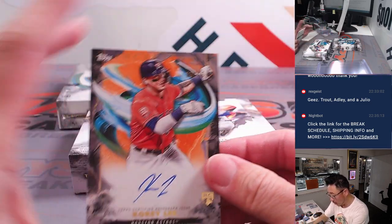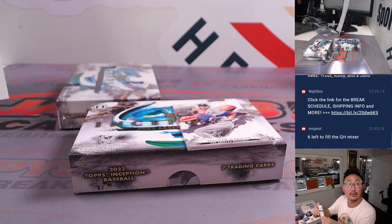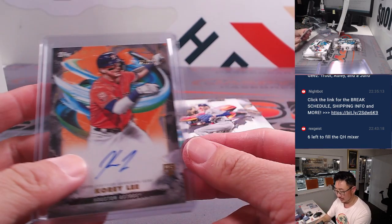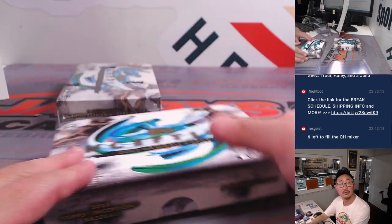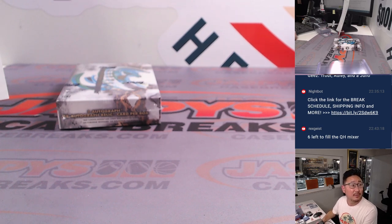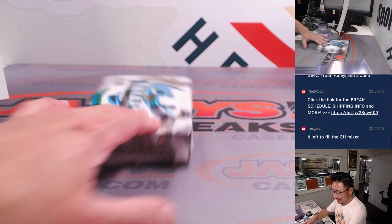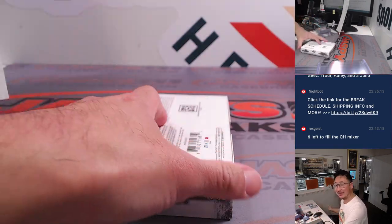Walker Buehler reveals a Corey Lee, 23 out of 25. Nice little orange parallel, little color match, Stephen Carney. Diamond at the end. What a lucky SOV.